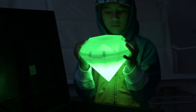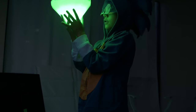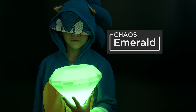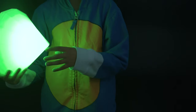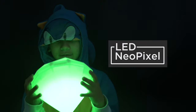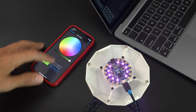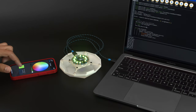Energize your cosplay with the power of NeoPixels with this 3D printed emerald. With the Circuit Playground Bluefruit, you can remotely change the color and brightness of this gem to fit just about any costume.